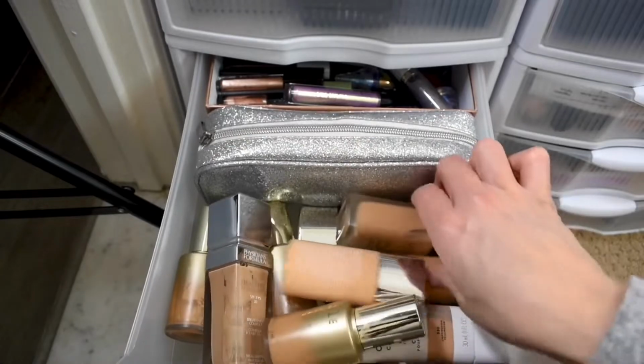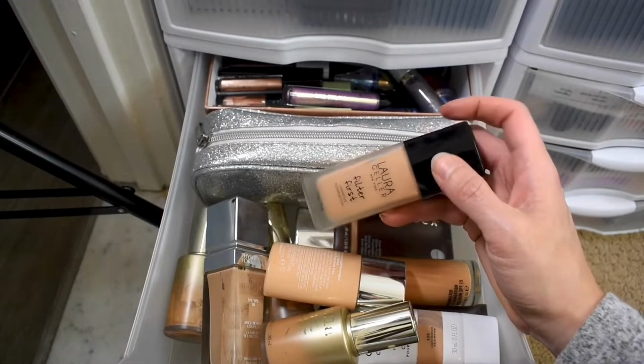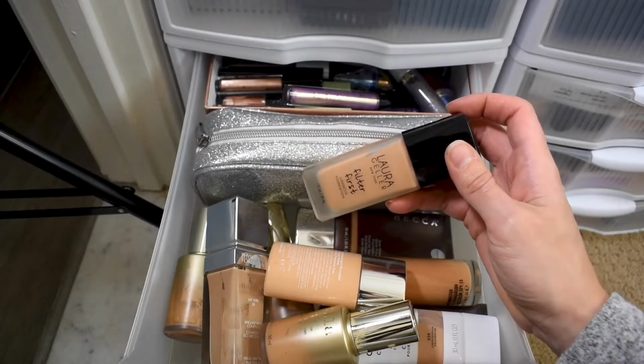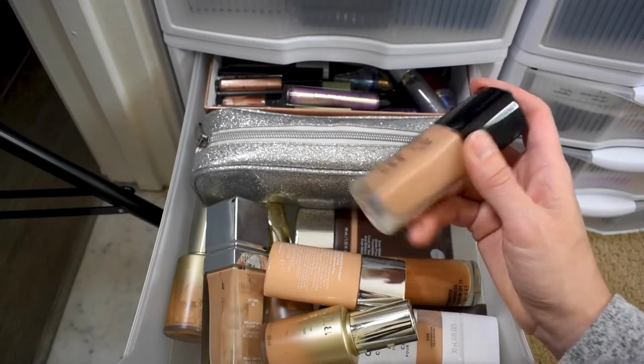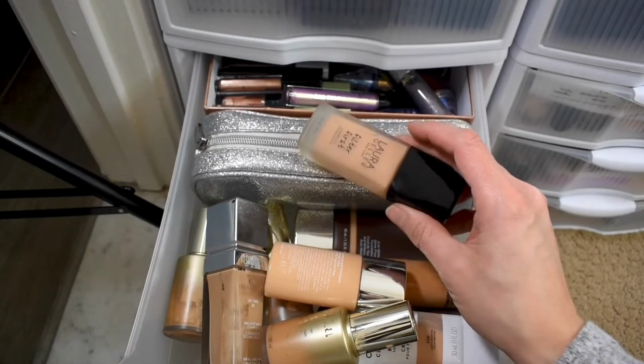Also, this Laura Geller filter first. The end of 2018 when I started getting into all this, this was recommended to me by someone at Ulta. I don't really know how I feel about it. I know that I wasn't so in love with it I had to reach for it all the time, but I do want to continue to try it. I also have this concealer, so I want to try the two together, and that's kind of why I've hung on to it.